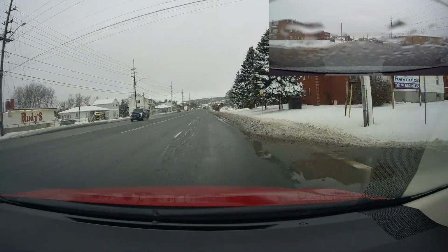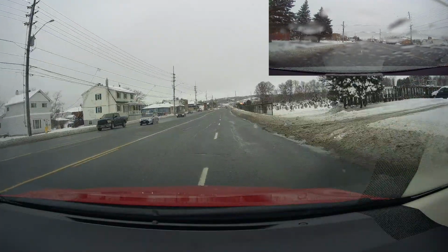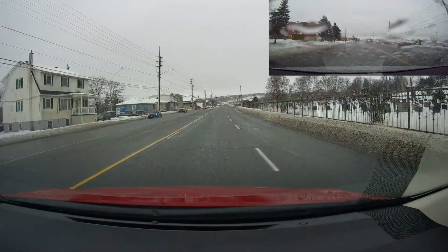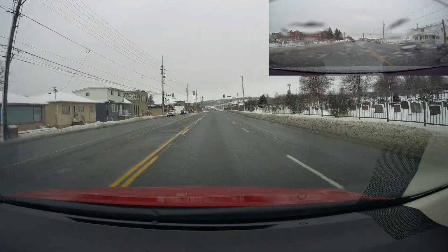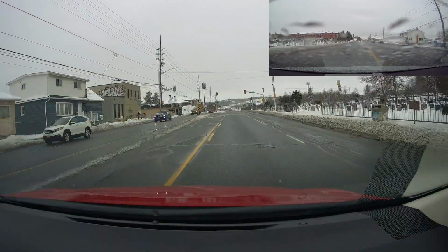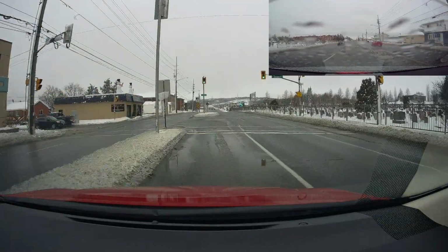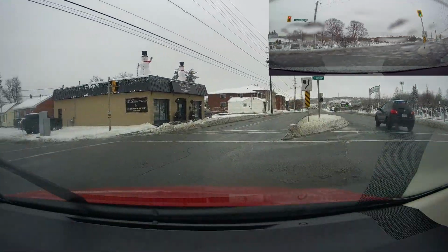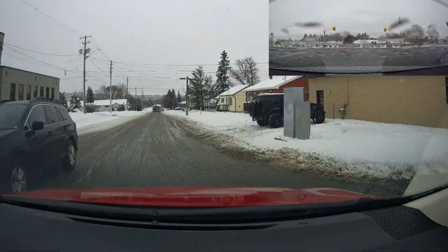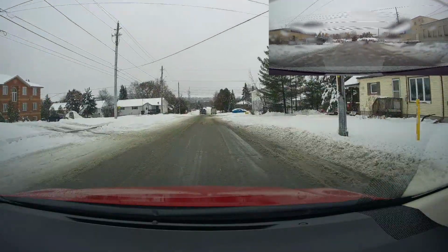So signal, mirror, shoulder check, long transition from one lane to the other. I could keep the left signal on because I'm so close to where I've got to cut in. Mirror, shoulder check. I'm cutting over the last 3 yellow broken lines, and slowing it down. Looks good. Everything's clear, including the crosswalk too. I make sure that crosswalk is clear before I turn.